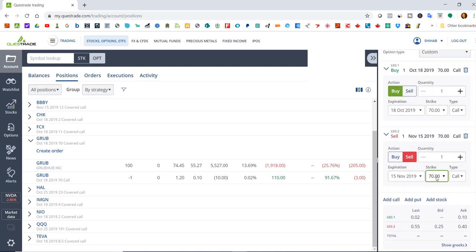Not good. What if I go 1 week away, but this time get closer on the strike, take the risk, hoping that in the next 5 days Grubhub does not reach 60, for example? I can collect $10 or $15. Let's get even closer. Or what if I go back to November 15, but instead of picking 70, picking 65? I can collect $75. So that's not bad.